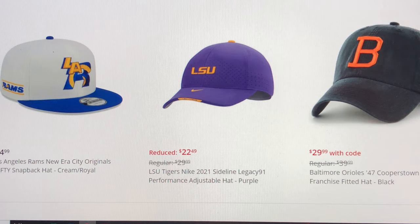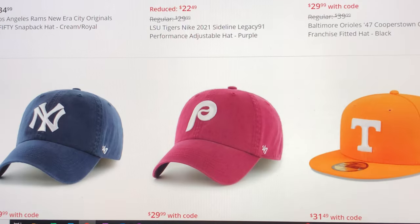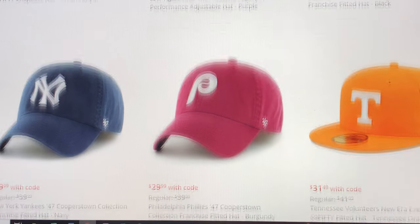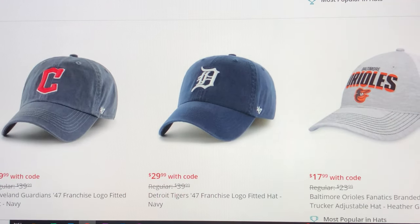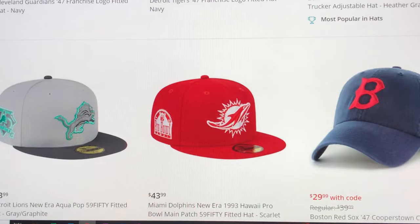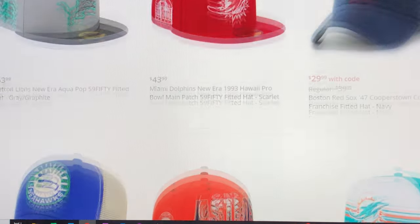Oh, look, an Orioles hat. Phillies, come on, Phillies. We got to get a win today. We got to win that series in Pittsburgh. I'm not thrilled with the lineup we're putting out today, but, you know, it is what it is. Hopefully we can sneak a win.